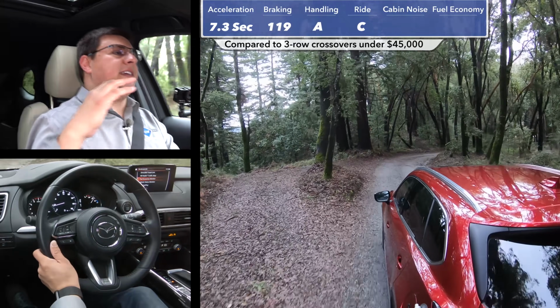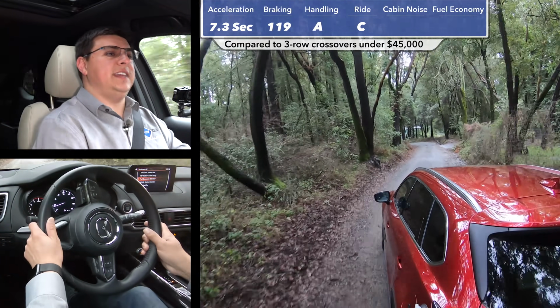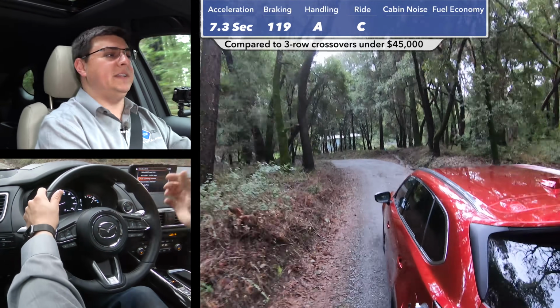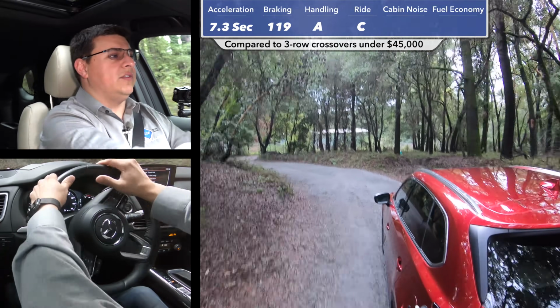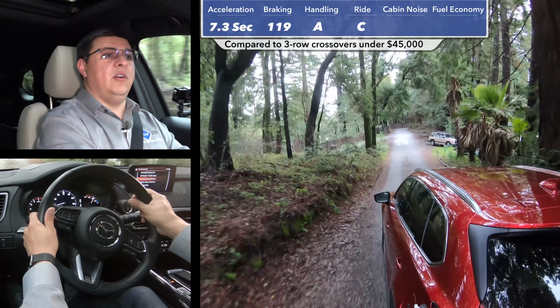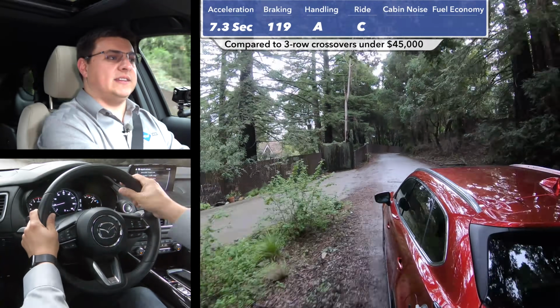Now, if you were to compare the CX-9 to some luxury entries like the Acura MDX, for instance, then the overall suspension tune is actually going to be a lot closer. And if you were to somehow move this up into that luxury category, then I would say the overall score would go up to somewhere around a B. Remember that when we're talking about overall scores in this segment, we're always talking about scores as compared to direct competition.